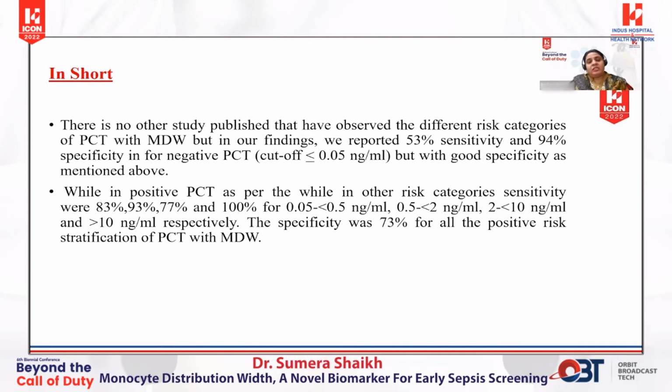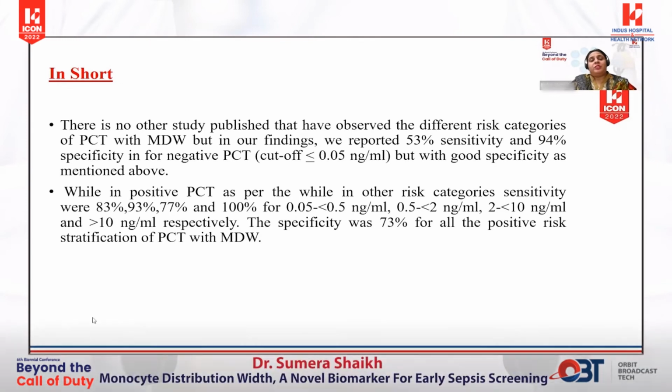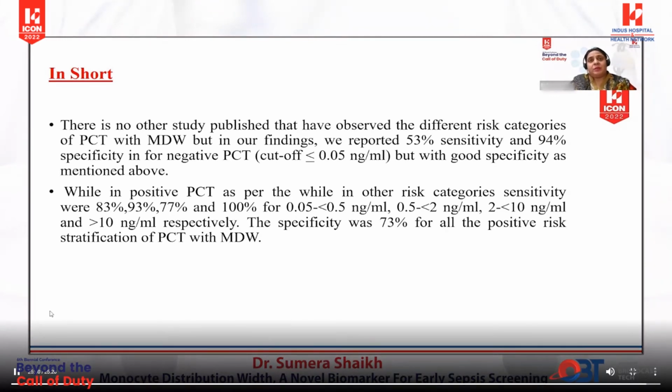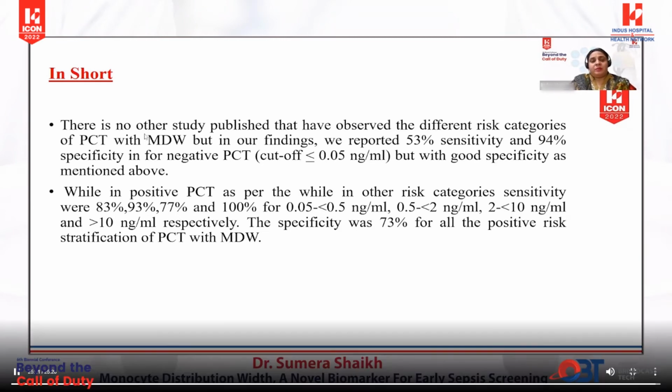We can say that the MDW is positively correlated with the PCT in emergency settings where the clinician is suspecting sepsis. So before waiting for the patient to develop signs and symptoms or convert to septic shock, they can look at MDW and manage or diagnose according to the MDW levels, because MDW has a good positive correlation with the gold standard, well-established biomarker of sepsis.